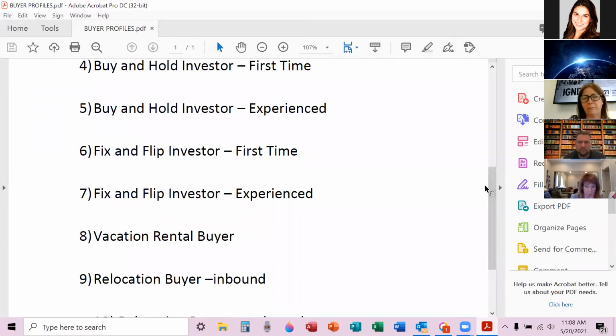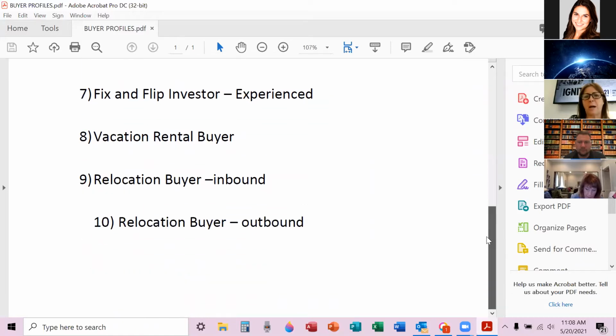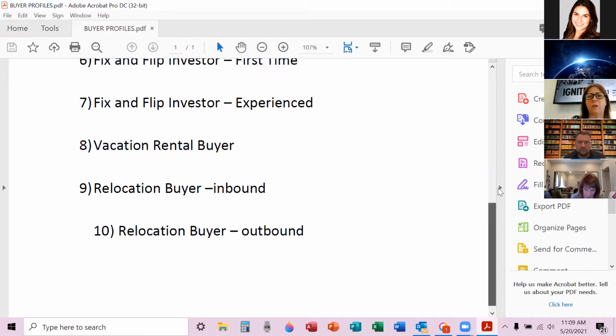Vacation rental buyer, relocation buyer, inbound and outbound. That means they've been relocated for work and they're coming in from a different area, or they're relocating out and they need to sell their home. Any questions on all these different kinds of people?